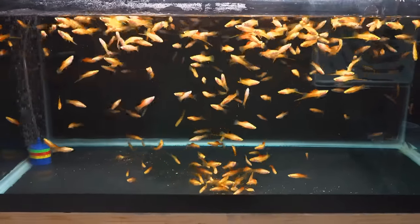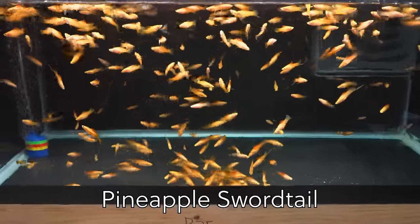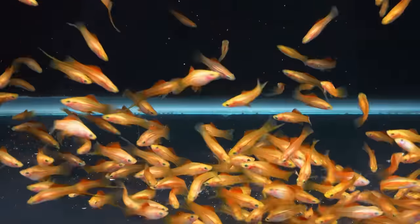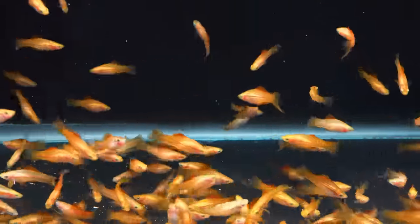Here are the pineapple swordtails you saw in that unboxing video. What I love about these is that red-orange that over a little more time is going to come in stronger and stronger. For now, they're just getting out of quarantine. They're robust, healthy fish. This batch is fantastic.